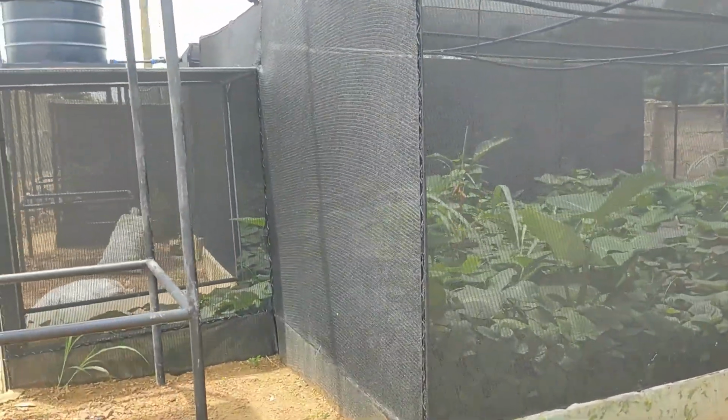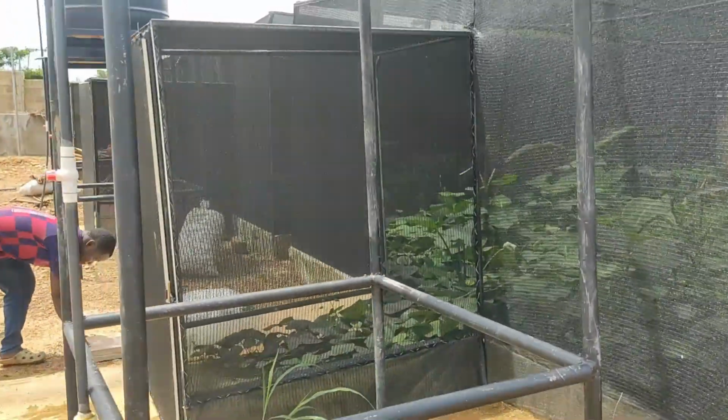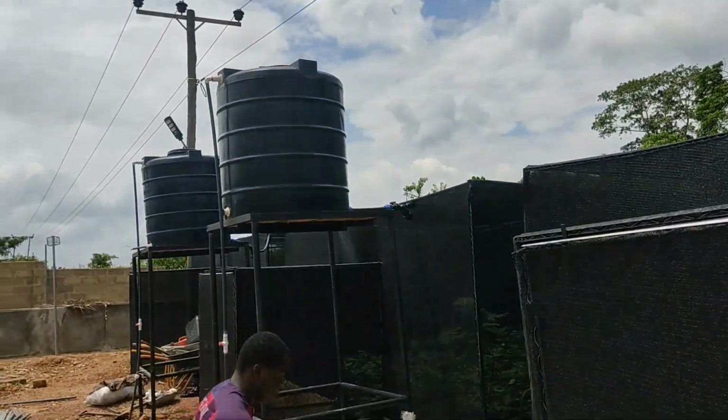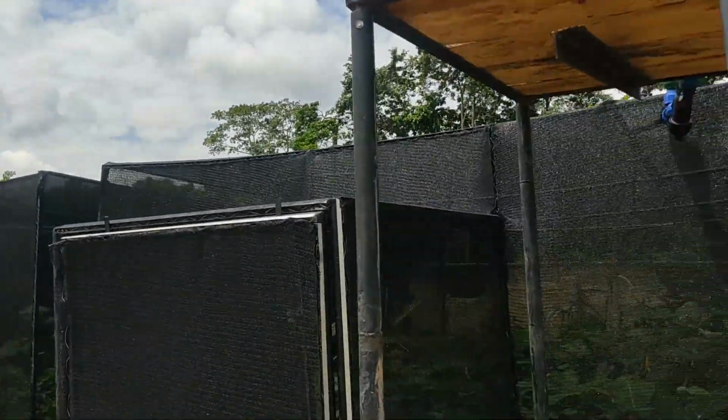So these are the snails. And then these are the greenhouses we're going to stock. Three 5x7 greenhouses. Exceptional.